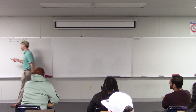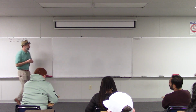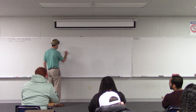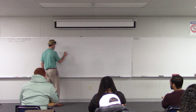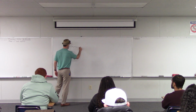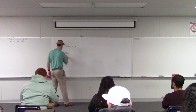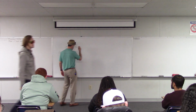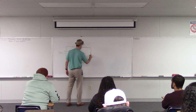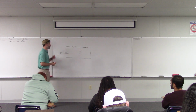Okay, so then let's start with a review of the actual circuit that we're going to be looking at on the exam. So the circuit is similar to the midterm in that it includes a power supply, so that'll be 12 volts like before, and it includes 4 resistors. But the resistors are in a slightly different configuration than they were on the midterm. So the resistors will look something like this.